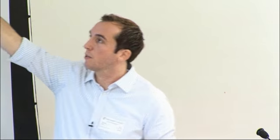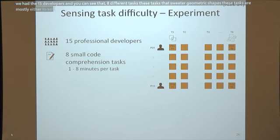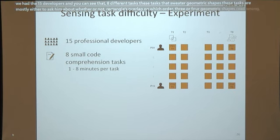These tasks, that's where the geometric shapes, were mostly either to ask them about whether or not 2 rectangles overlap, or in which order 3 or 4 geometric shapes were drawn. And then we assigned the task order to them randomly to mitigate any learning effects.